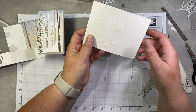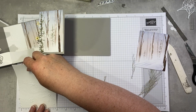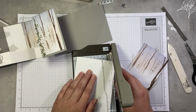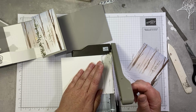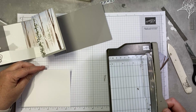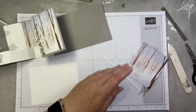So instead, I cut myself a 4 1/8 by 5 3/8 piece of basic white cardstock. Let me just double check to make sure that that's the right measurement. No, it's not. Just realized I didn't cut that right. Let's do that again. We're going to fix that up. So this needs to be 4 1/8 by 5 3/8. So I'm going to eyeball this because this is 5 1/2, and my little trimmer here is not quite wide enough to get me 5 3/8. A little smidge more. There we go. All right.